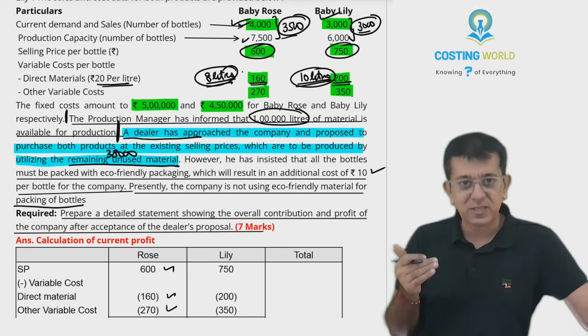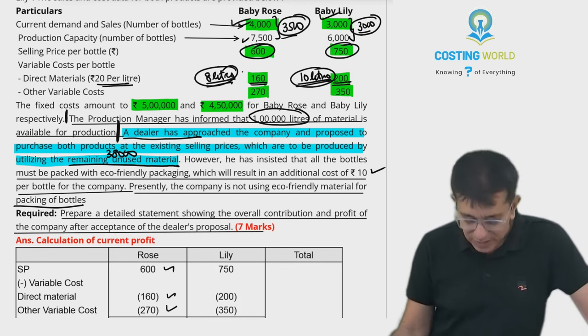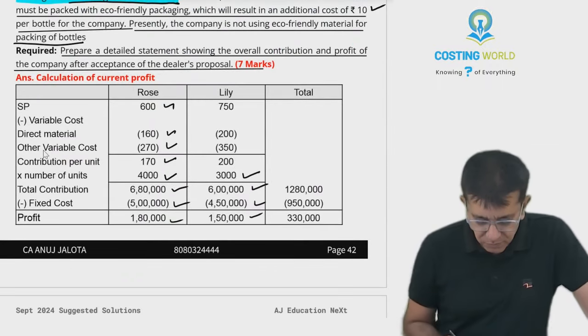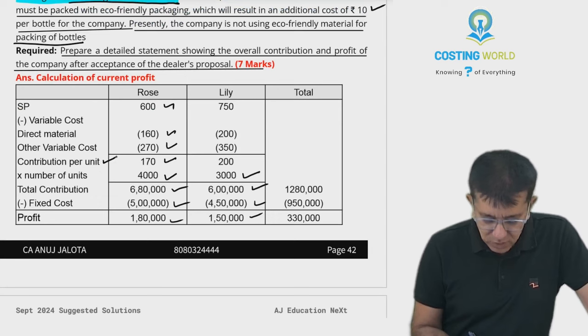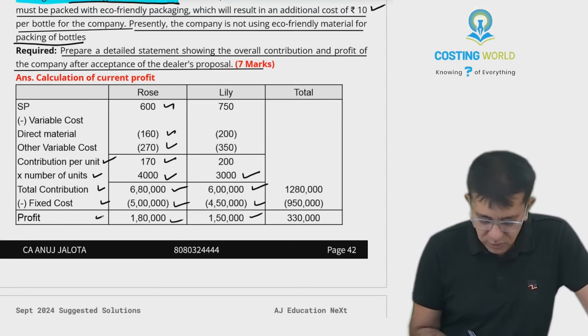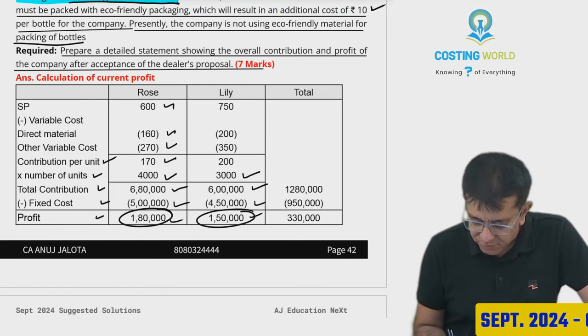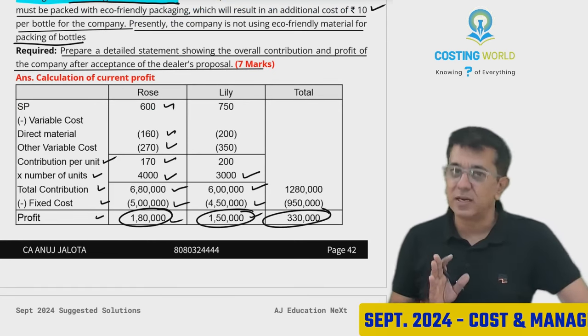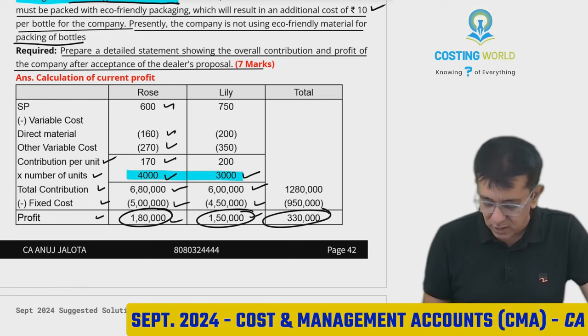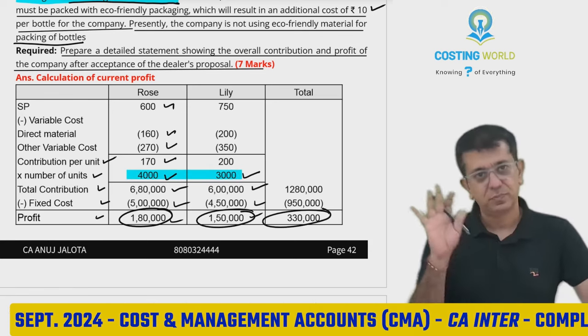Okay. So, if you accept the proposal, what will be your profit? Now, one thing that I have done already and I have explained it to you. Selling price minus variable cost will give you contribution per unit, into number of units will give you your total contribution. Less fixed cost will be giving you profit. So total profit that company is currently earning is 3,30,000, after producing 4,000 and 3,000 units. Is this all okay? Is this all fine?